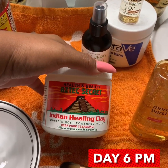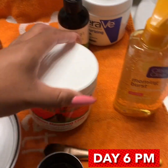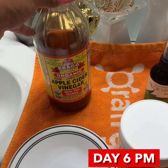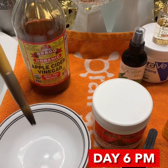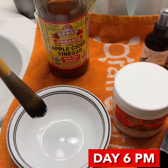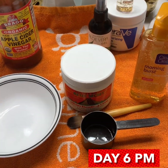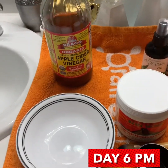So now I'm going to take this clay, and I'll show you how I mix it up. I'm going to take a scoop of this clay with my little measuring cup here, put it in this bowl. And then I'm going to put a little apple cider vinegar in there and mix it up with my makeup brush, because this is how I'm going to apply this to my face. This stuff is kind of hard to get off, especially once it starts drying, so I don't like it all over my fingers and in my fingernails. So I use a makeup brush, and this makeup brush is specifically for my face mask. I don't use it for anything else.